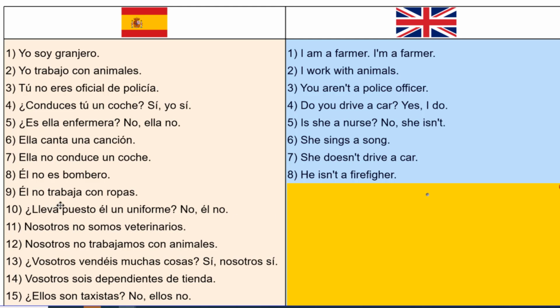9. Él no trabaja con ropas. Pues una oración en presente simple, con el verbo trabajar, si es negativa y es especial, don't o doesn't. Pues igual que antes, doesn't. He doesn't work with clothes.